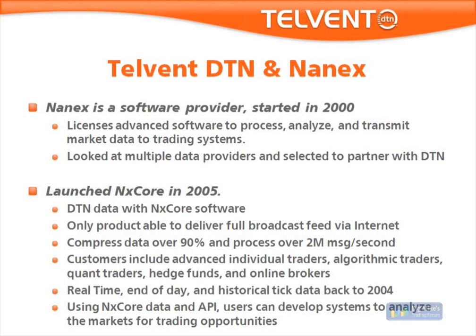So you can trade that at your house or your office or wherever you're at, whether you're in the US, Europe, Asia, we can get the data to you. We provide the Nanex feed both real-time, end-of-day, and historical data. So a lot of the analysis that you're going to see here, if you've got any programming capabilities, you can get the data from us and do similar testing and build systems on the historical data, or then also go to a real-time feed. Using the Encore data and the API, you can build trading systems to spot different opportunities that you wouldn't see on a normal symbol-based service.